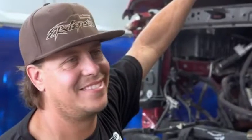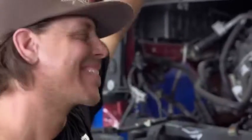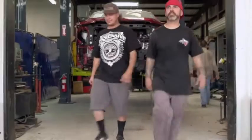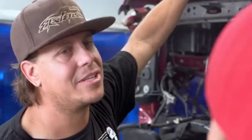Or if nothing breaks, we'll just keep it as a shop truck. Take it to lunch every day. Lunch, Bill's credit card for gas. No? I'll sell it then. He thinks he's going to sell it when he finishes it. I'll believe it when I see it.